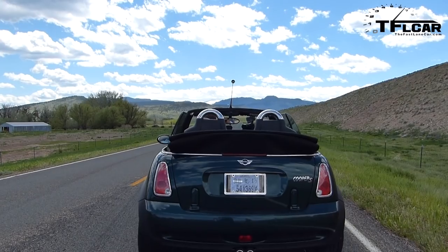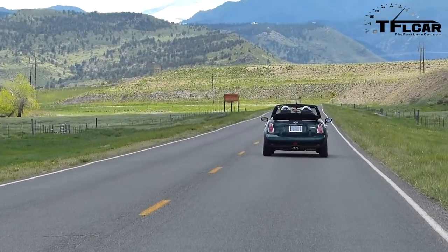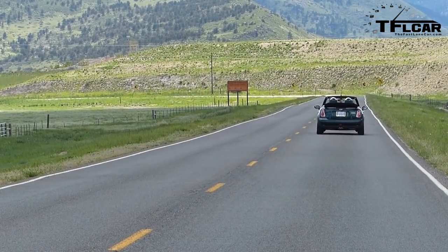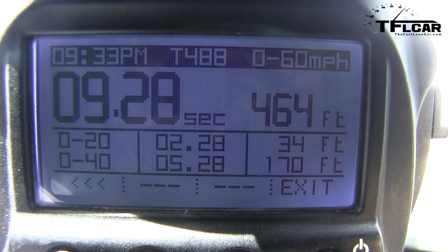Here we go. Oh, got a little bit of wheel spin and a little bit of bog. Okay, there's 7,000, here comes a shift. There's 50, and here comes 60 in second gear. Just over 9 seconds. Yeah, about 2 seconds to 60 slower.